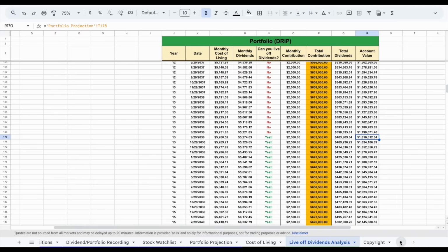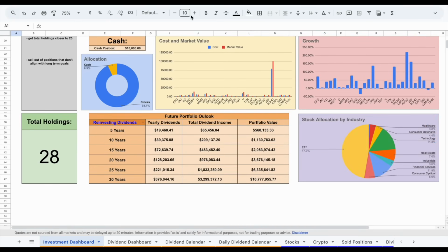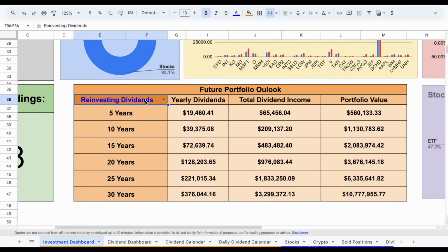Now let's get a higher view of this. If we jump back over to my investment dashboard, let's scroll down and look at my future portfolio outlook. We'll zoom in just a little bit more. We can see, assuming I'm reinvesting dividends, in 5 years I could be making around $19,500 in dividends with a portfolio value of $560K. In 15 years, my yearly dividends could be around $72,600. That's pretty life-changing money. That gives you a lot of flexibility. You could do things like only work jobs that you want to work, or work part-time, or even move to a low cost of living area.